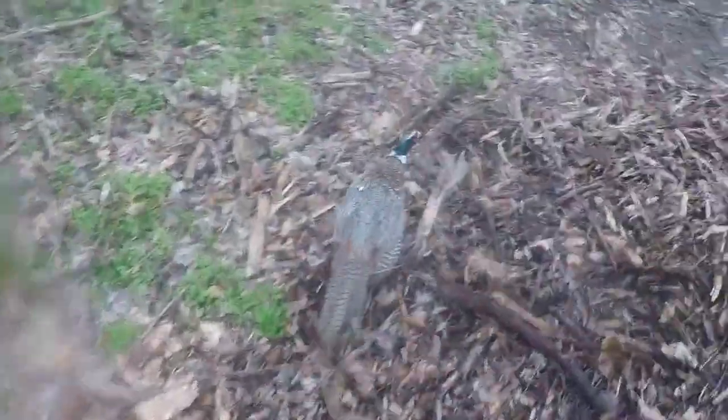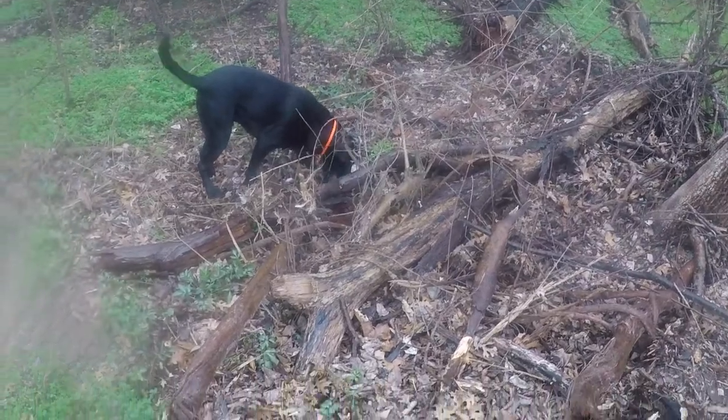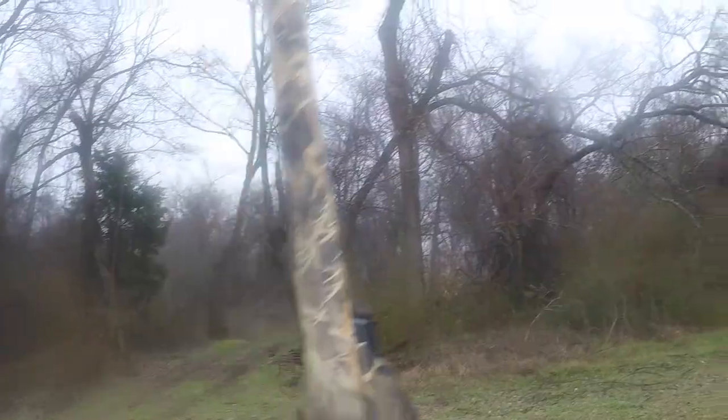Give. Give. Good boy. Well, guys, we're at our third station now. Sit. Stay. Dad has got three pheasants, and I'm still at zero. Right now, the pheasants are going to want to come from the inside of the brush and land in the wide open field rather than fly across the river, which is that way. So we should get some action here.